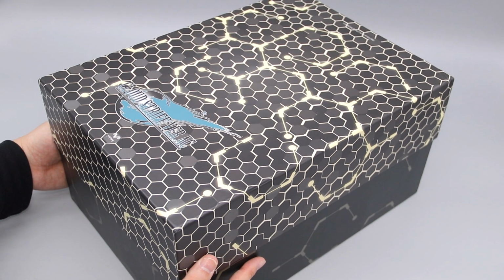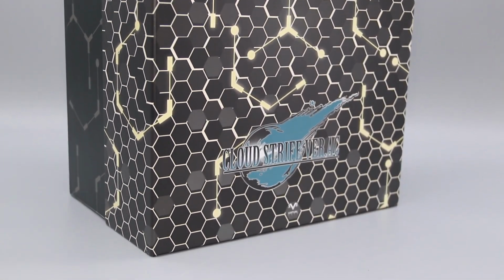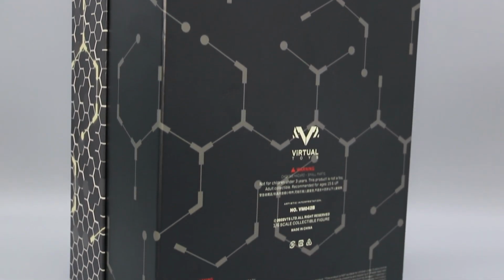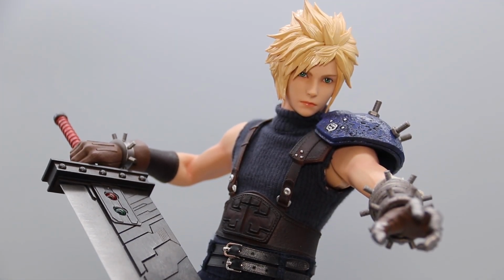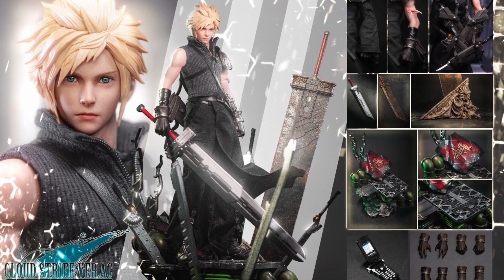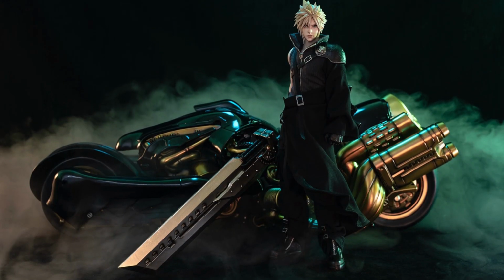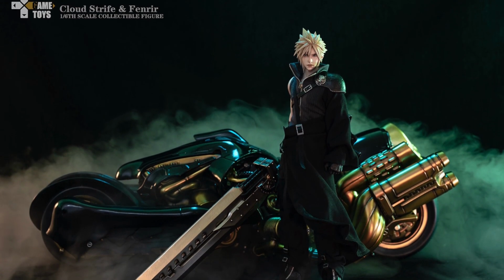Released in 2022, this unlicensed, quote-unquote, 1/6 scale Cloud from Advent Children is the sequel to VTS Toys' FF7 remake version, which I've also reviewed in 2021. And just to be clear, in today's video, we'll be covering the collector's edition with 2 diorama bases by VTS Toys, and not the deluxe version with Fenrir by Game Toys, which has yet to be released. I know, I'm bummed too.